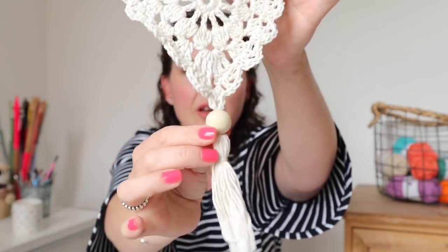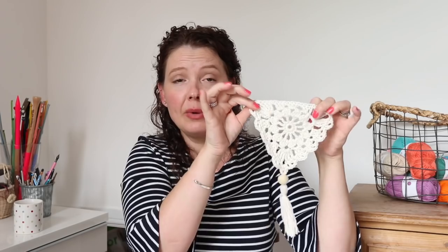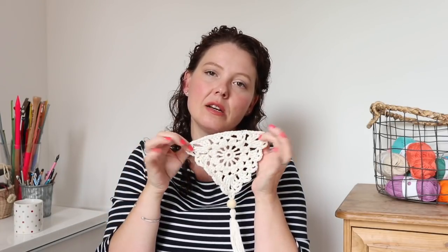It's finished with a wooden bead and a tassel and they look so pretty hung up. I think these would be great for patios and evening barbecues. This is just one I had left over, but I'm going to be working another set for my eldest daughter. She really loves that sort of vintage hippie vibe, and so do I actually. So yes, I'm really pleased with that.